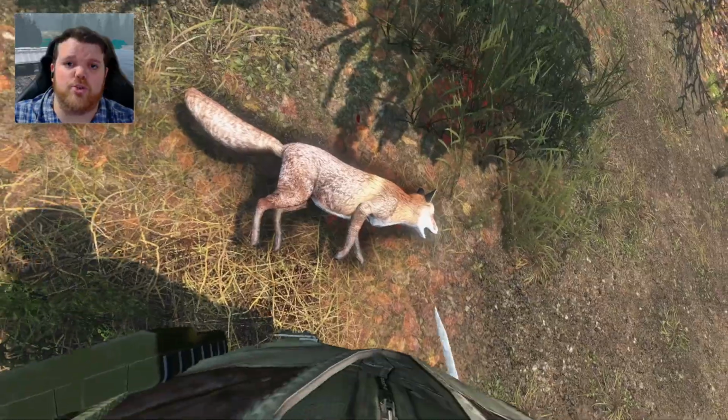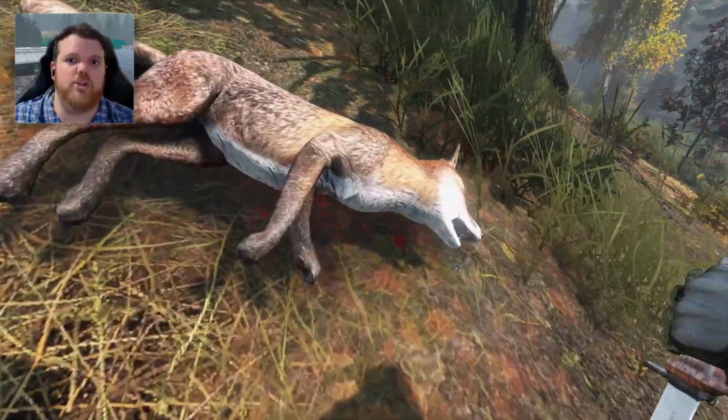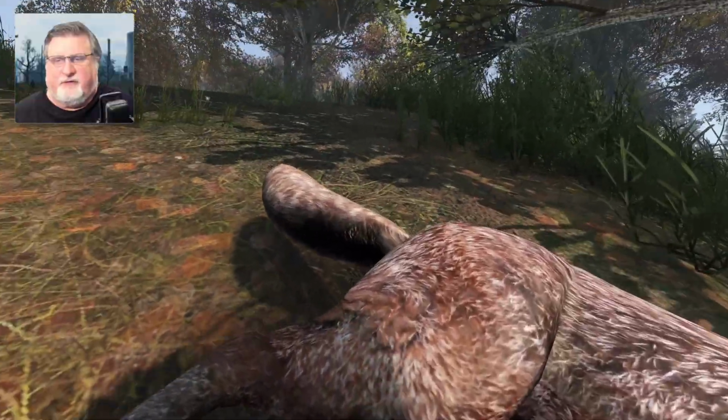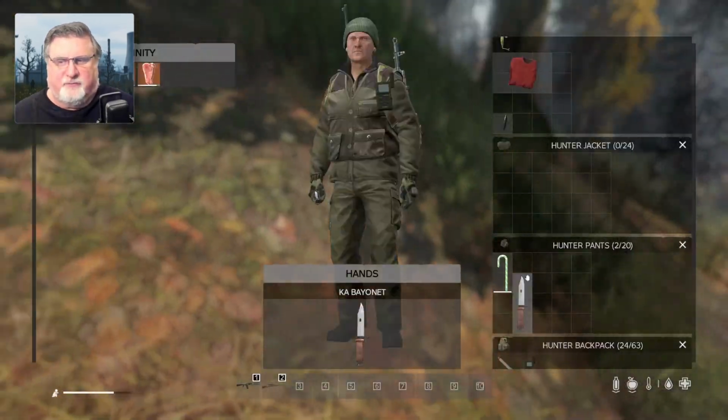And when you butcher animals that you freshly have hunted, the meat is warm too. So if you put it in your inventory and you're freezing, it can actually help warm you up a little bit. Mind you, it doesn't last long. That's pretty cool that they thought of that when they were considering the whole heat system or temperature system.